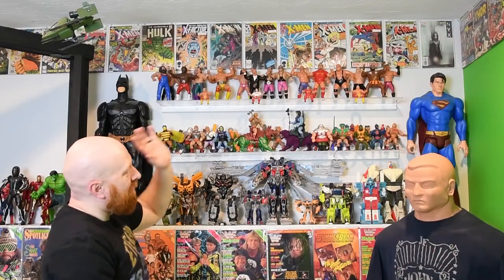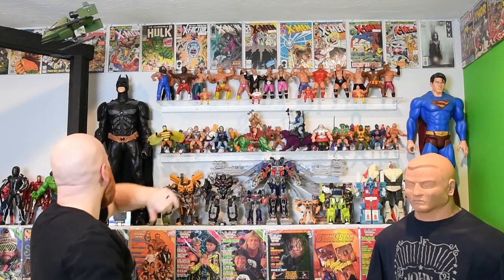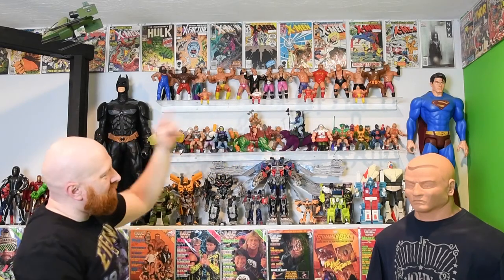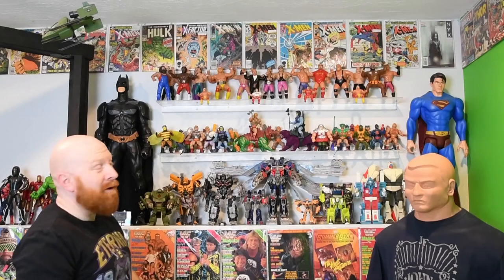You'll see I have a DC theme going on each side of the shelves. I got Superman on one side, standing guard, and I got Batman. The Superman Alex had when he was young, I distinctly remember him dragging that thing all over the house by the cape. And then somebody bought him Batman for Christmas, and by that time he was pretty much out of it, so he didn't even touch Batman.